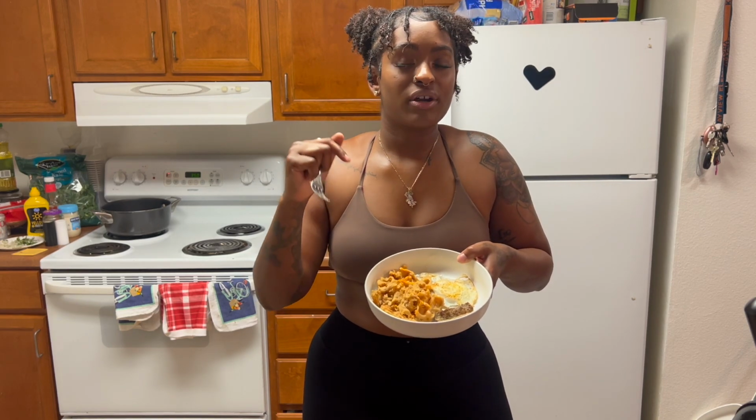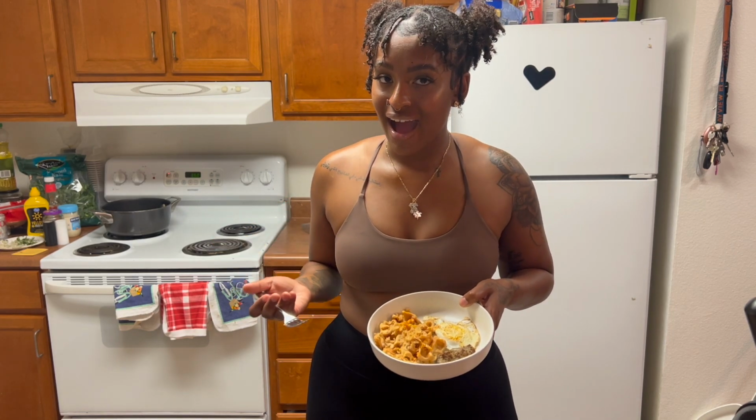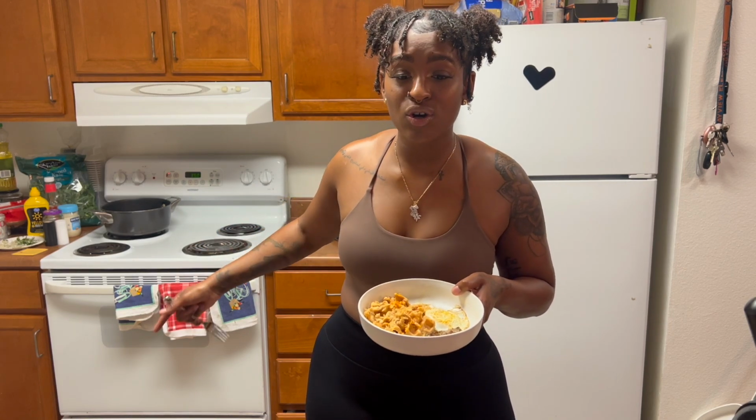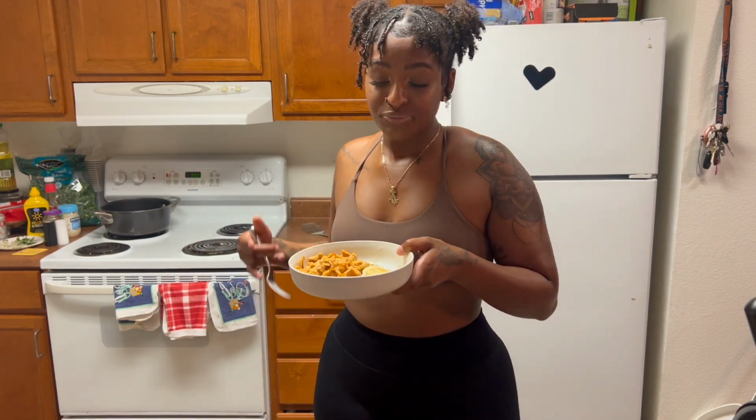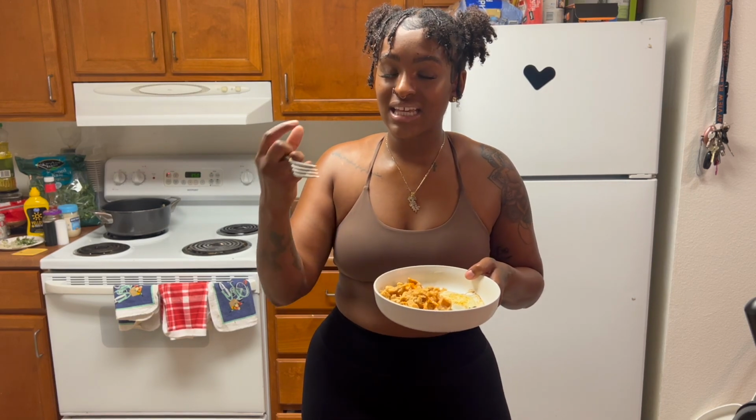Literally one of my favorite breakfasts to eat. And it be making me feel like I'm literally at IHOP, but instead it's healthier, way healthier. I know exactly how much oil, cooking spray I'm using. I know that I'm not frying my egg in like saturated oils. I know everything that's going inside of this plate that is then going inside of my mouth. So that is like my favorite thing about cooking at home.